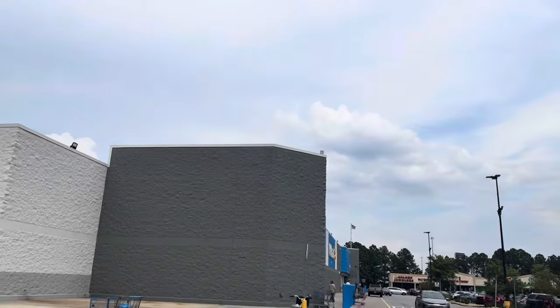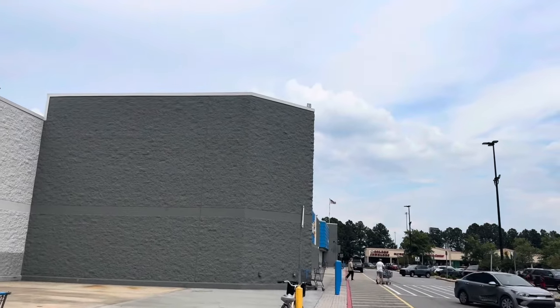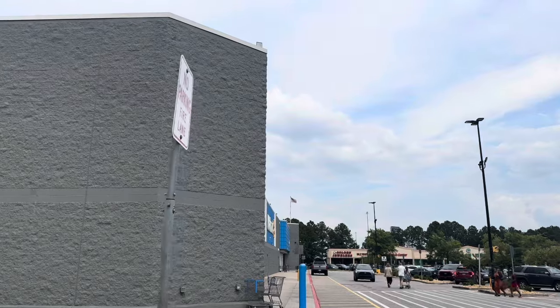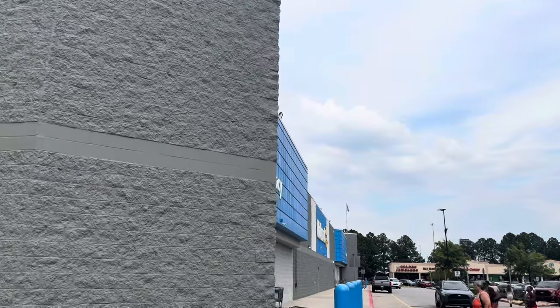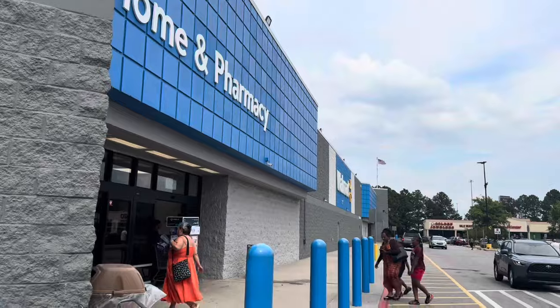All right, we're gonna roll up into this Walmart. See what's going on with their clearance prices. See what's going on in their toy aisle. See if they got any type of new horror section set up or not. I doubt it. Very seriously doubt it. This Walmart's slow. Slow as all get out. But we're gonna go find out right now.